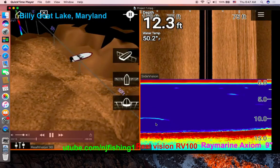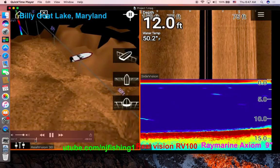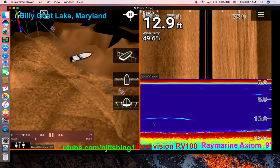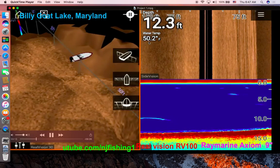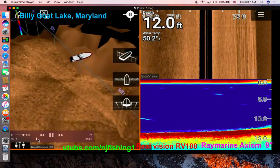And then here we see something over here, not sure what that was. I'm not even sure this is a fish. I think it's a fish, but it's super long, super thin. Water depth is about 12 feet. Water temperature is 50 degrees.